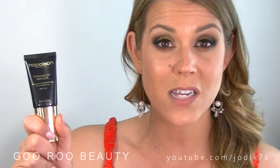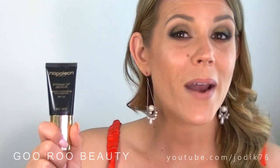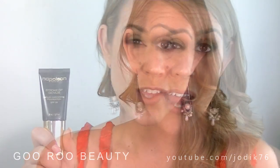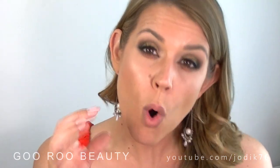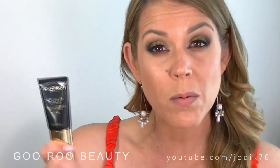It was not sent to me with an obligation to review, but I think that it is a great foundation. So for those of you who do prefer more coverage, medium to full coverage with a sort of thicker texture, this is going to be great for you. I really would recommend this for those of you with normal to combination to even oily skins. If you do like more coverage but still a bit of hydration, this is fantastic. If you do want more of a matte foundation, then this is probably not one for you.